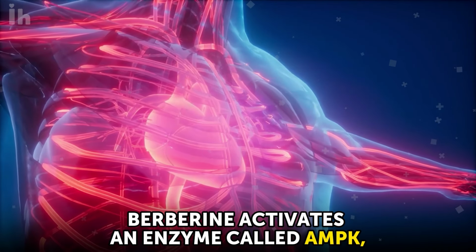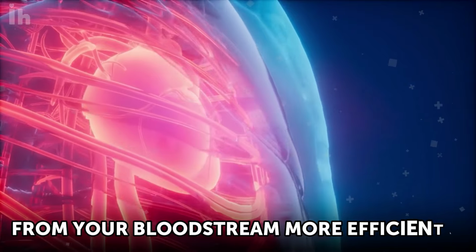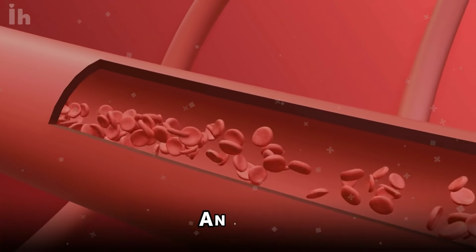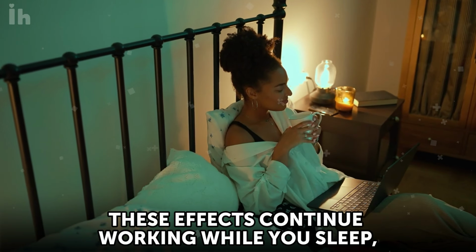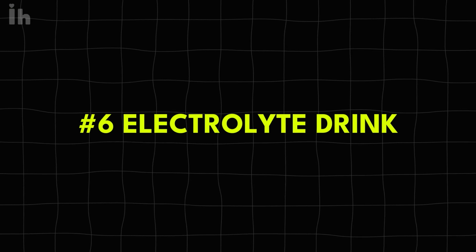Berberine activates an enzyme called AMPK, which tells your cells to absorb glucose from your bloodstream more efficiently. It also improves insulin sensitivity and helps your liver regulate glucose production. When you drink berberine tea before bed, these effects continue working while you sleep, keeping your blood sugar steady through the night.